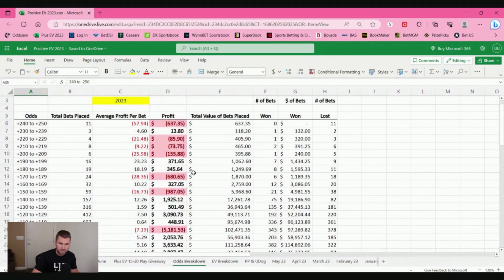I'm not going to go through each one, but really from the plus 180s up to the plus 250s, I don't have a ton of volume, right? It gets a little bit more down here below. So I'm not going to sweat this plus 240 to plus 250 bet. I'm 0-11, right? They're long shot odds. But there's not enough data for me to say, well, I should never bet that category again. I need some more time to really get this down.